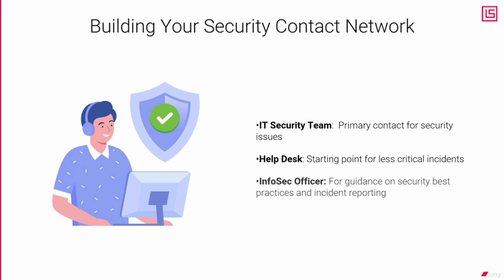Information Security Officer. Larger organizations might have a dedicated information security officer who oversees the organization's overall cybersecurity strategy. They can be a valuable resource for guidance on security best practices and incident reporting.